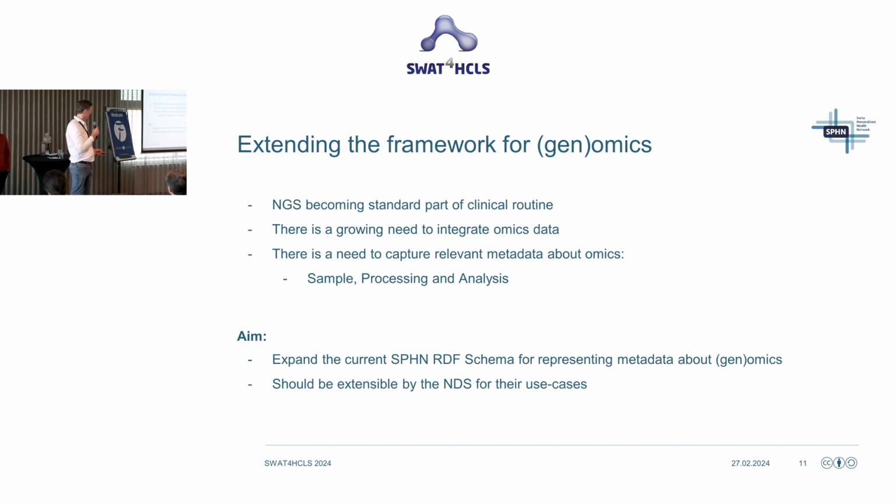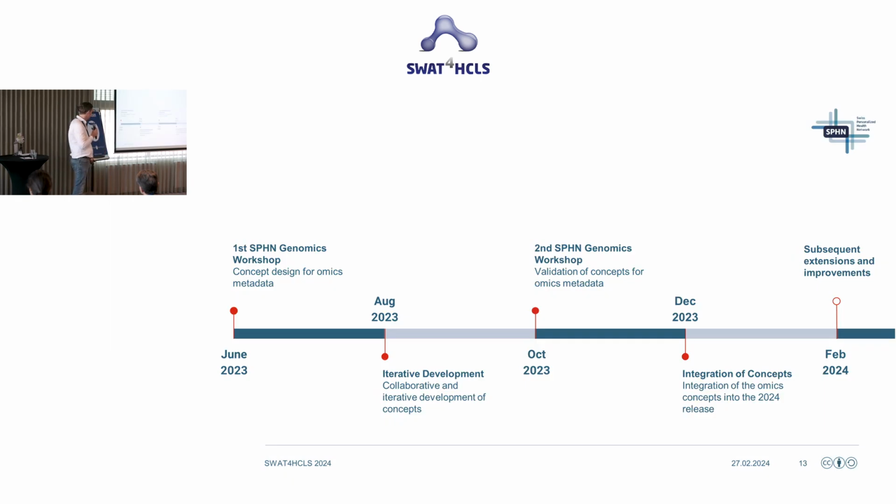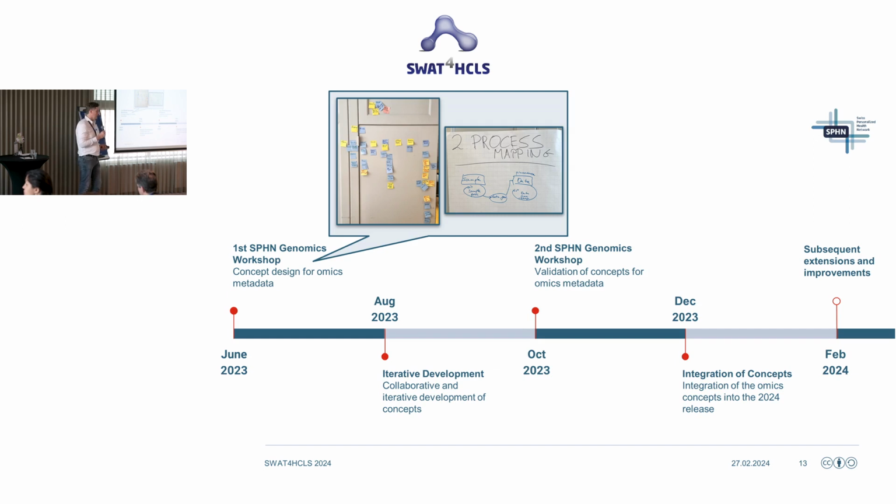All right, so I will tell you a little bit about our modeling approach and results to design this omics extension. Last summer, we gathered with all experts and stakeholders at a workshop to scope out the possible concepts that are important in omics research. We had post-it sessions where, for instance, a clinician would say the gene panel is an important concept for me. A bioinformatician would say, I'm more interested in the quality metrics of a certain experiment. Another thing we did there was try to come up with a generalized omics process and then see where every concept fits in this workflow.